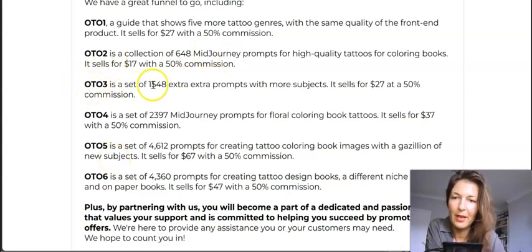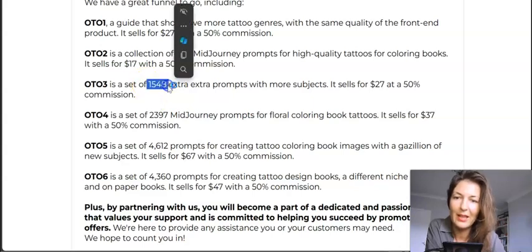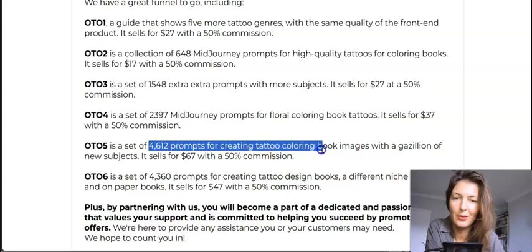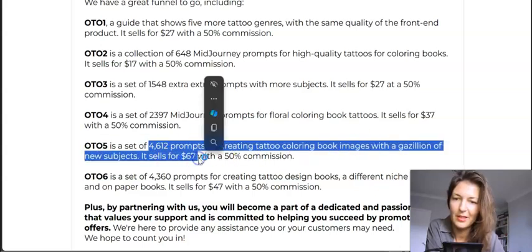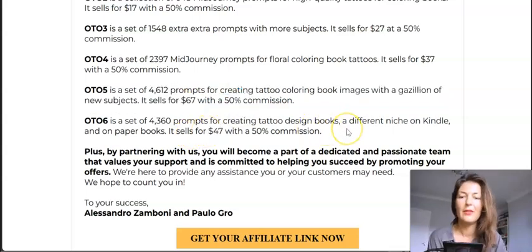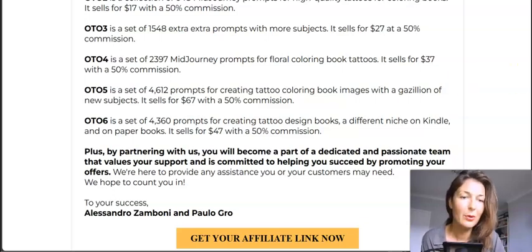All right, back to the funnel. OTO number 3, a set of 1,548 extra prompts with more subjects for only $27. Good deal. OTO number 4, a set of 2,397 Midjourney prompts for floral coloring book tattoos for $37. So it's a different niche. And OTO number 5, 4,612 prompts for creating tattoo coloring books with a gazillion new subjects for $67. Woohoo! Happy days. OTO number 6, a set of 4,360 prompts for creating tattoo design books. A different niche on Kindle and on paper books, right? And it's $47. So that's the full funnel, quite clearly congruent with the front end.